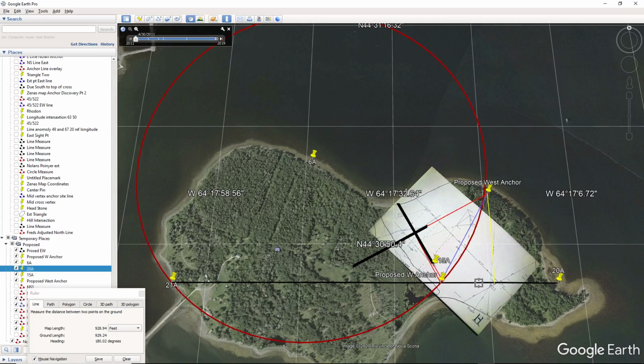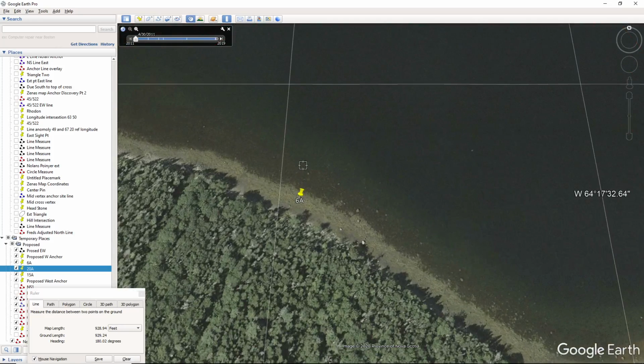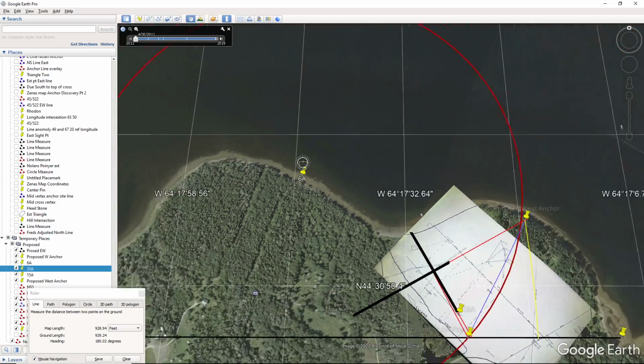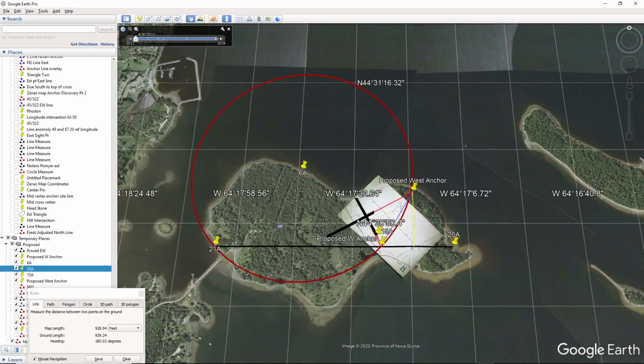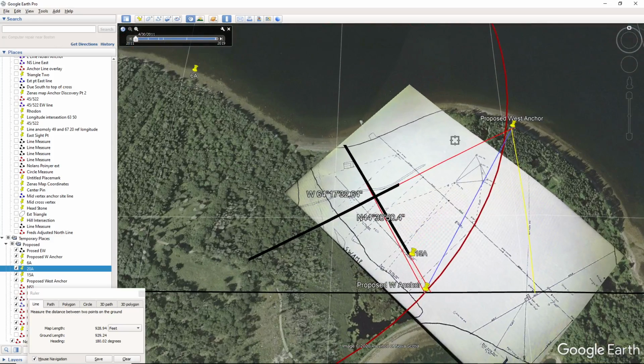on Oak Island. Why she chose these two boulders and the boulder here, I don't know. Maybe she has something that she knows more than I do, but that's basically her theory. So we'll see what happens.